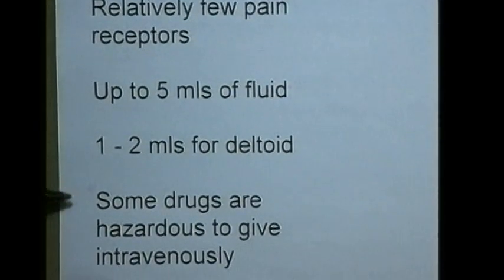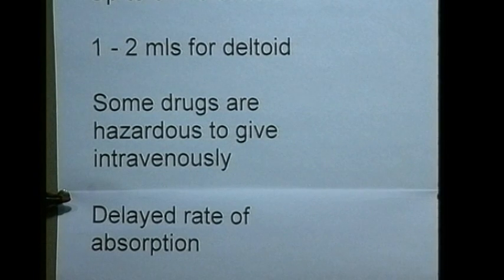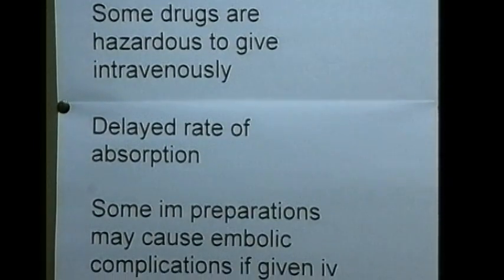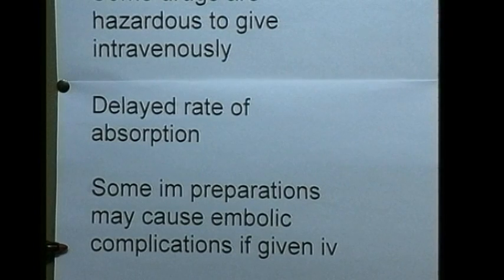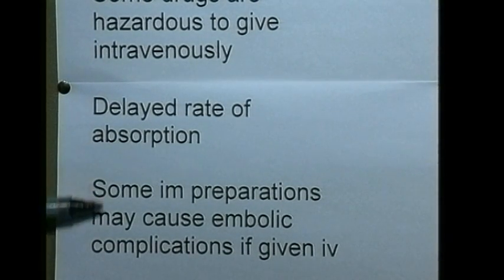Good idea for drugs that are hazardous to give intravenously, such as adrenaline. Delayed rate of absorption may be an advantage for depot injections, such as antipsychotics or contraceptives. Some intramuscular preparations may cause embolic complications if given intravenously, so always draw back. Whatever the drug, always draw back. Make sure you're not in a blood vessel before you introduce the drug.